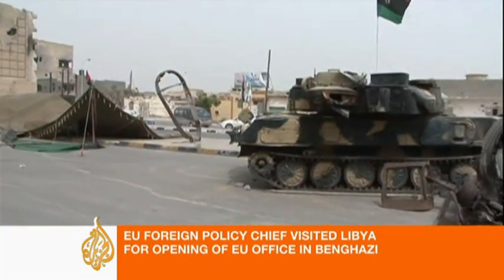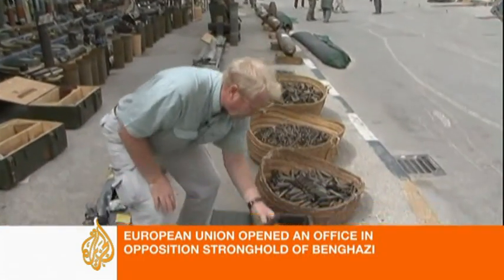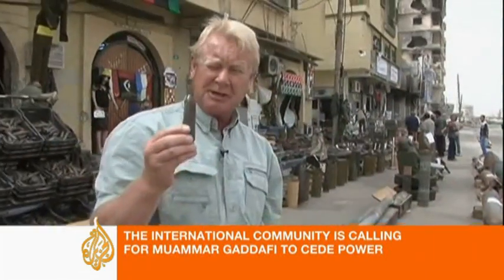All kinds of weapons were used here. You can see some of the ammunition here. These are, for example, anti-aircraft rounds that are used quite a lot. And there's so many of these you can't count. These are heavy machine guns. One of these bullets would hit you, it would split a person in two.